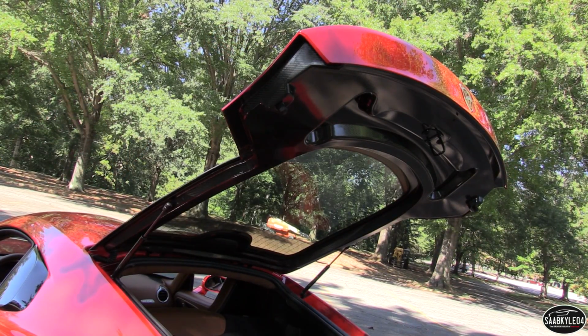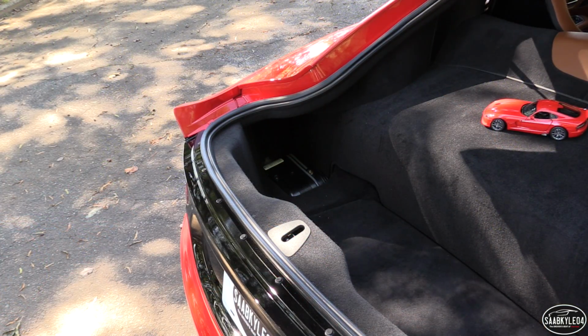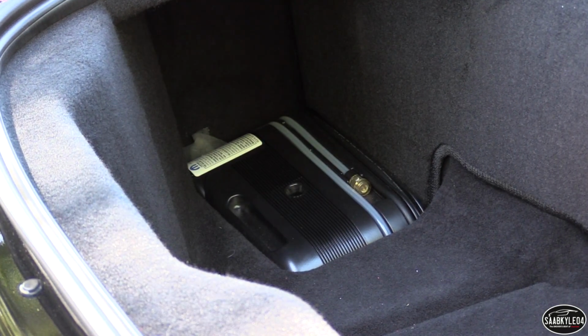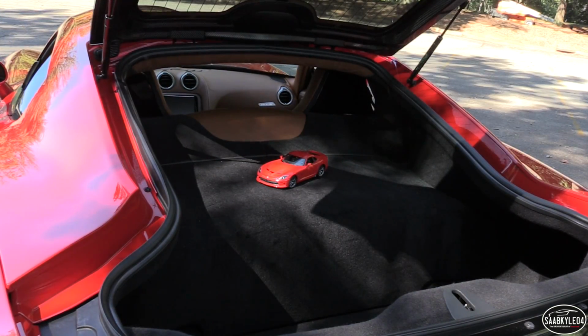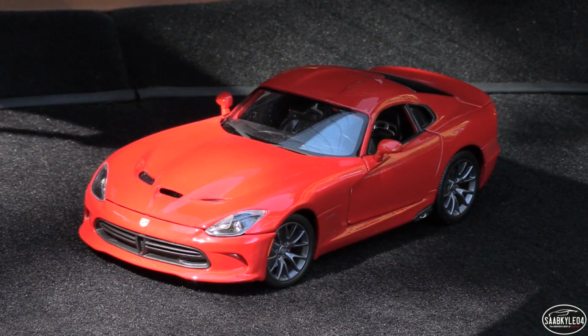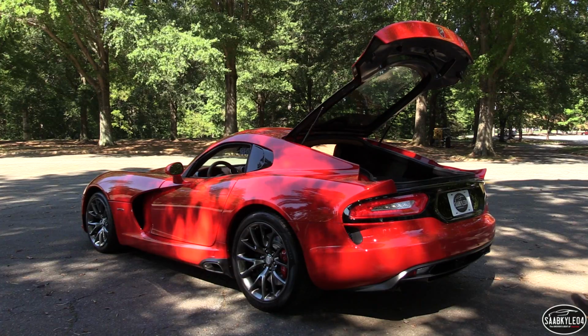To the left-hand side is actually a tire inflation kit because, of course, the Viper does not have a spare tire, and on the right side you have a little bit of a deeper storage well for securing some smaller items. Everything is wrapped in premium carpeting, and there's LED illumination so you can see easier at night.